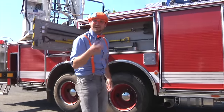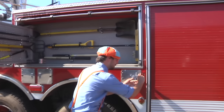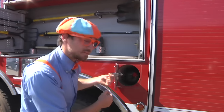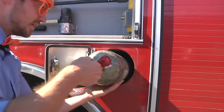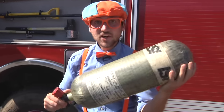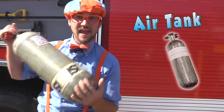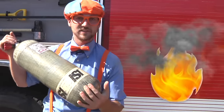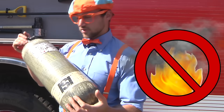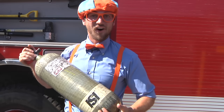Wait, hey, come back here. I forgot to show you something. Look at inside this little compartment. Whoa, it's a giant air tank. The firefighters use this to breathe air because you can't breathe in fire and smoke. But in order to use this, you need to wear a harness. Let's go try on a harness now.